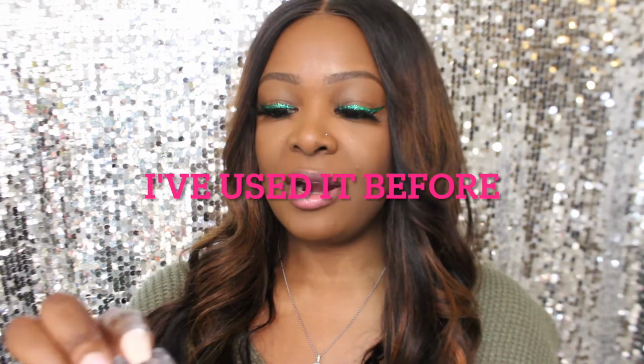Then I got like 4 of these. It's again by AOA, the Wonder Brow Tinted Brow Pomade. I absolutely love it. It's a great product. So I got it in the shade dark brown. Another product that I like is by AOA Studio. It is their sculpting brow pencil. I absolutely love it. It's in the shade dark brown. I love how my brows look when I use this pencil.